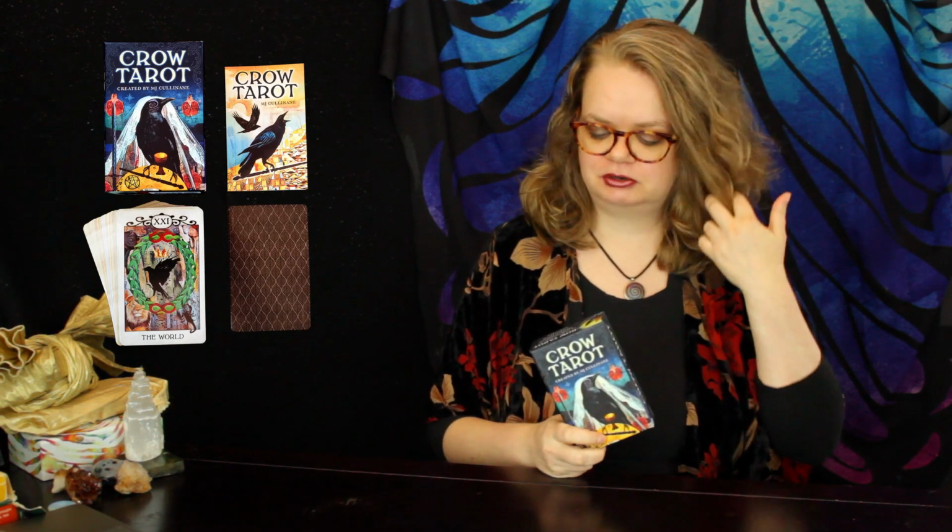Today we have the Crow Tarot by MJ Cullinane. And you've probably heard of the Crow Tarot before. It's been a very popular deck, been about a year. So popular that the International Tarot Foundation's Carter Awards for 2019, this deck won both Best Tarot Deck and Best Tarot Deck Illustrator for MJ Cullinane.